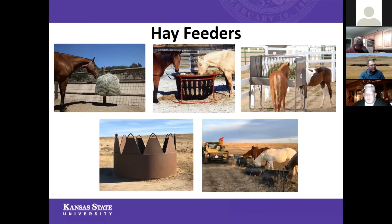The other concern is that with the feeder positioned up high, if there's any dust in the hay, where is the horse going to draw that dust? Right into their nasal passages. Maybe in a perfect world where we've got good clean hay, that's not an issue. But if you have an older horse with some respiratory issues, I would much prefer that horse eat its hay with its head down, where it can pick and we're not getting all of that dust.